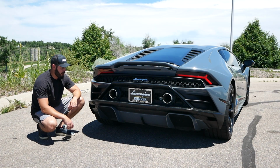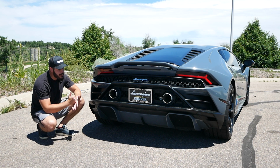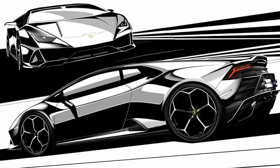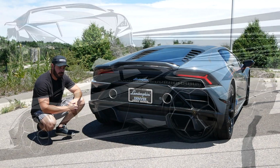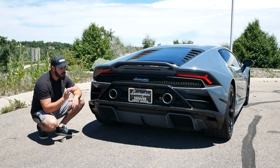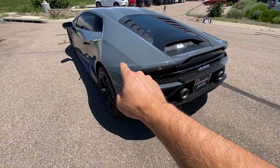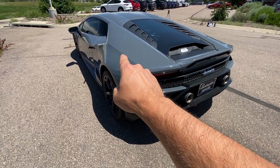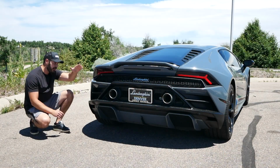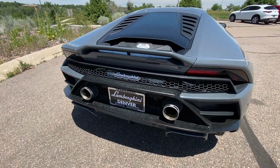Now, coming around to the rear end of the Huracan EVO, and what a genius update Lamborghini did to this design compared to the regular or non-EVO Huracan. I just love the subtle changes that we have here. The biggest change that I think makes a massive difference in this design is that we have this spoiler up here that sticks up. Looking at this from a side view right here, it ends the design in a very clean way, and also creates this nice chamfer on the back side of it.